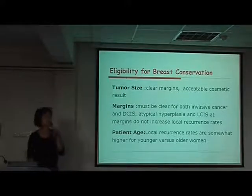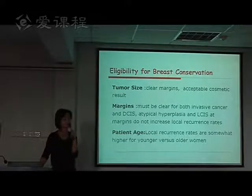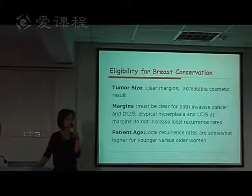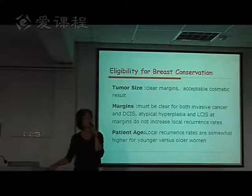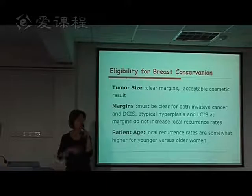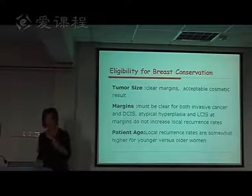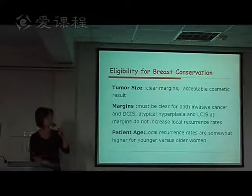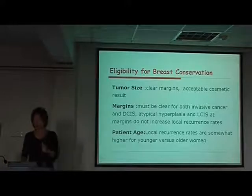And for the patient's age, the younger the patient, maybe the more malignant the breast cancer. So for a patient less than 35 years old, maybe breast conservation operation is not so suitable for her. But if she wants to select this kind of operation, it is also okay. Because the younger patients are more prone to recurrence.